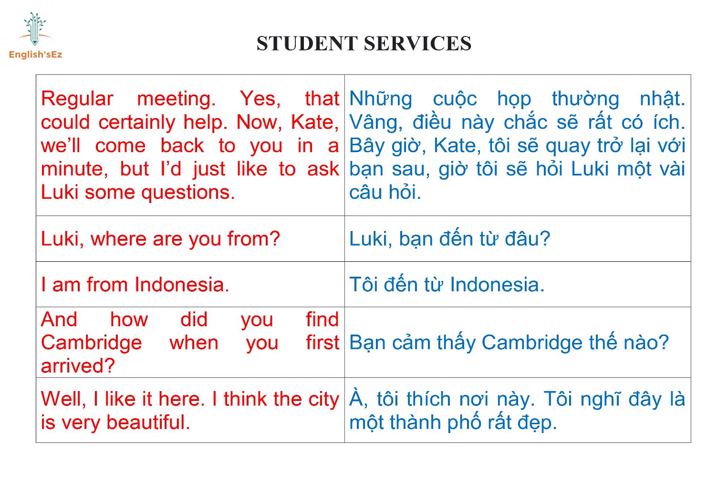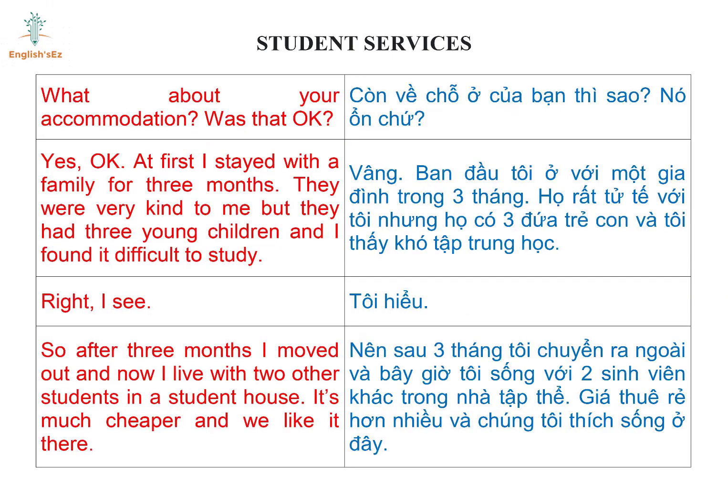Lukey, where are you from? I am from Indonesia. And how did you find Cambridge when you first arrived? Well, I like it here. I think the city is very beautiful. What about your accommodation? Was that okay? Yes, okay. At first, I stayed with a family for 3 months. They were very kind to me, but they had 3 young children, and I found it difficult to study.